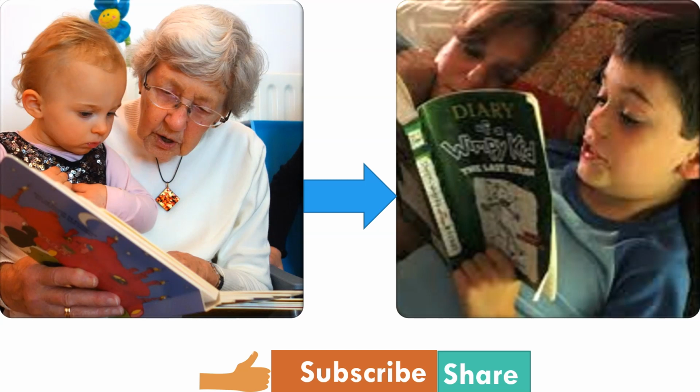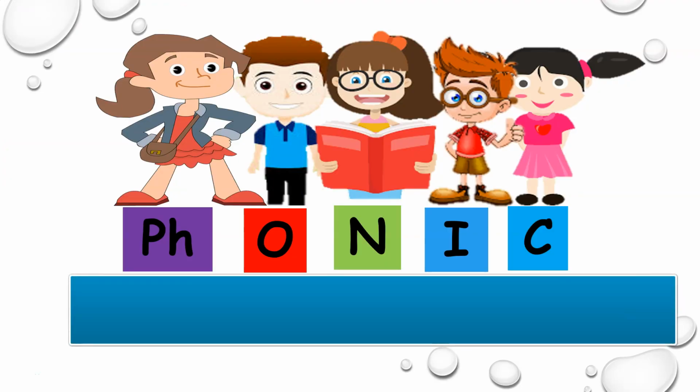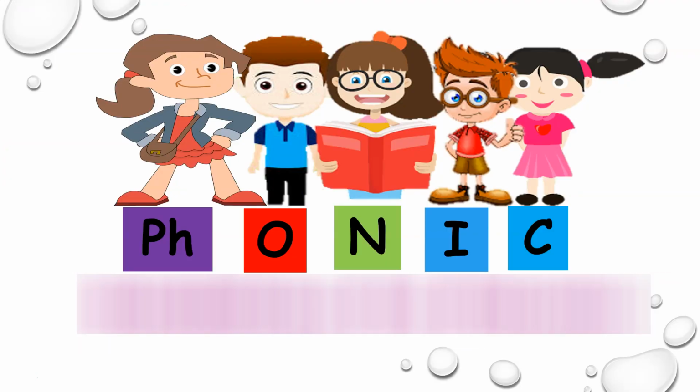In our next session, we are going to discuss the books which your kids are going to read with their phonics session. So we'll meet in our next session, which is our phonics guidelines.